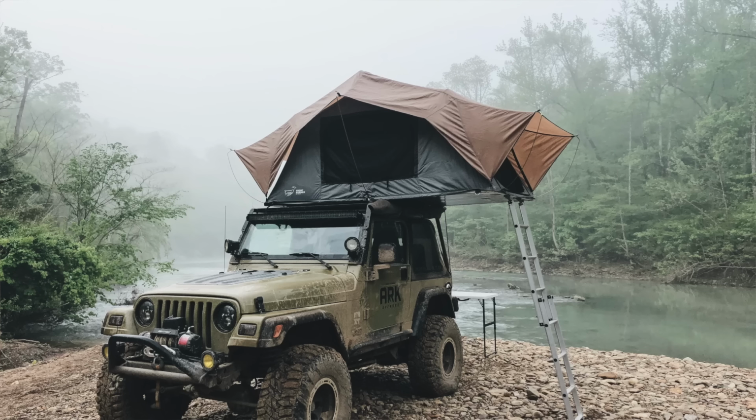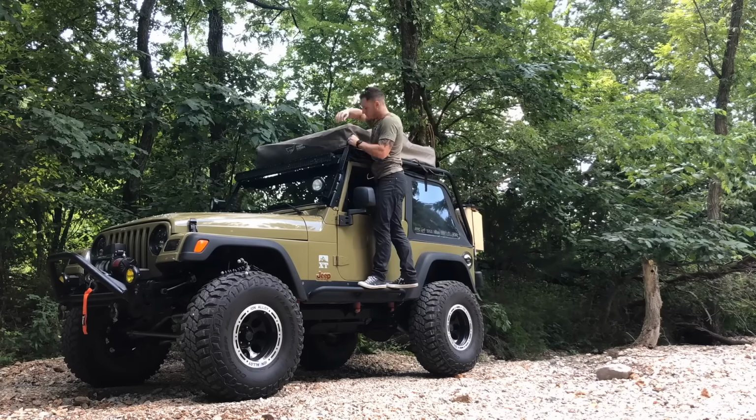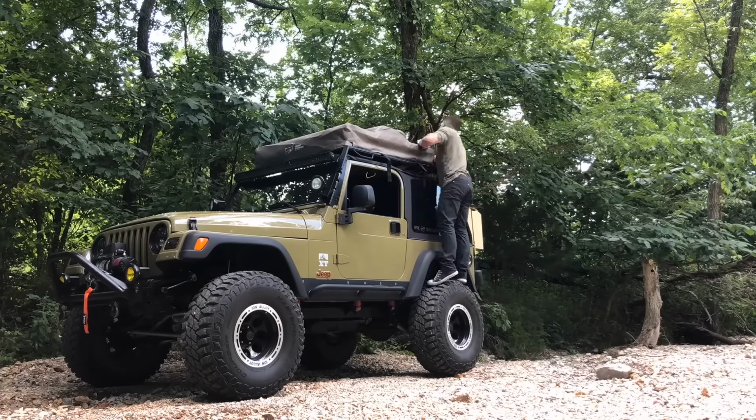The very first tent I had was a Front Runner. I don't even know the name, man. It was just a Front Runner, like folding style tent. When rooftop tents entered the market, it was only this style. And I'm talking like it's pretty much a square platform. It's got a cover on it and it just folds open and you climb in it.